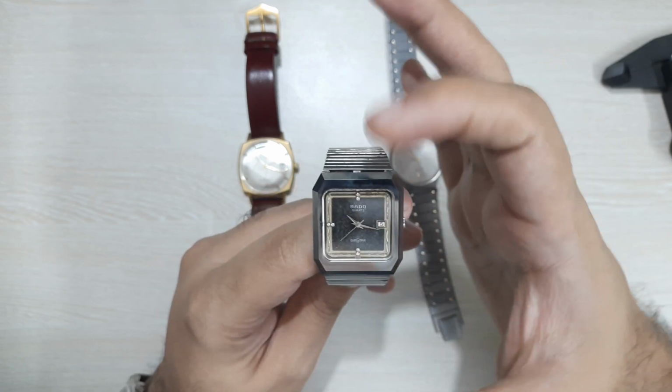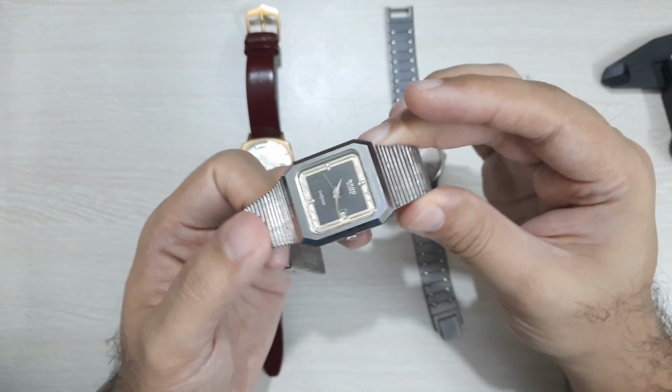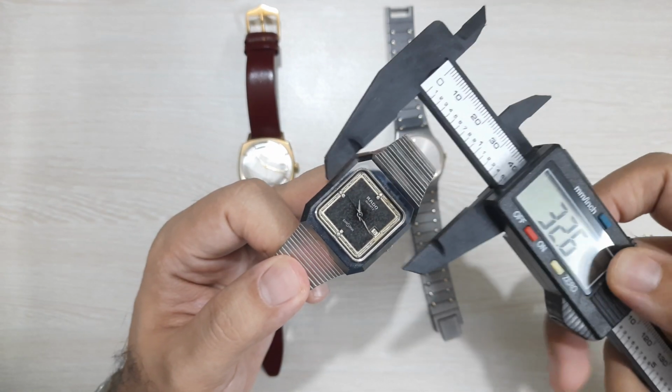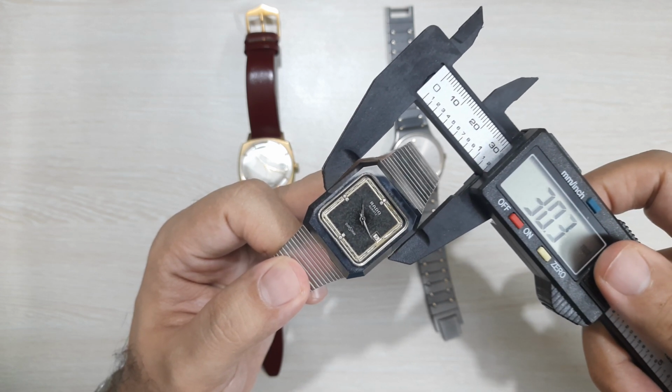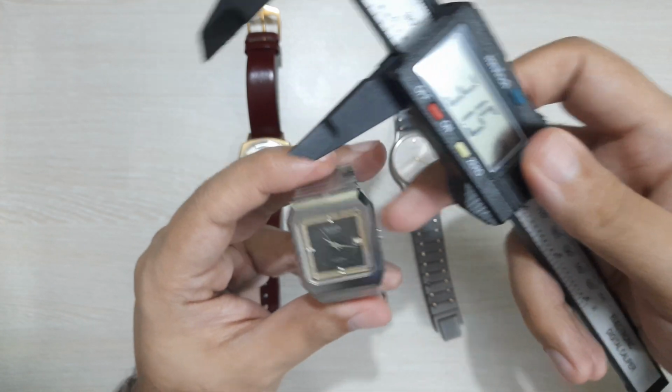It's not the famous sort of oval shaped one that everybody sees a lot. But yeah, again, another interesting watch. And let's see how wide this is, because this of course is more of a rectangular shape. Only 30. I thought it looked bigger.